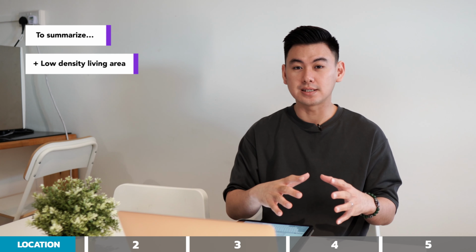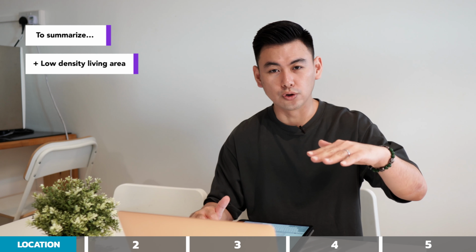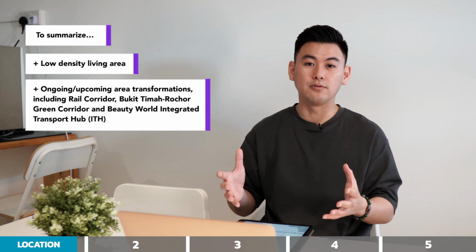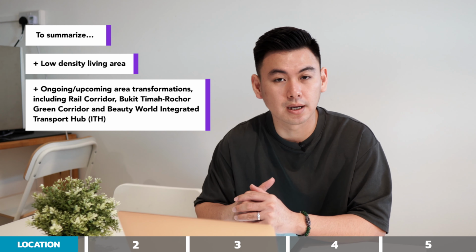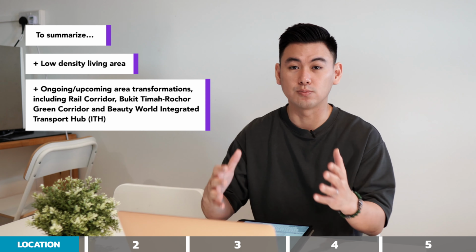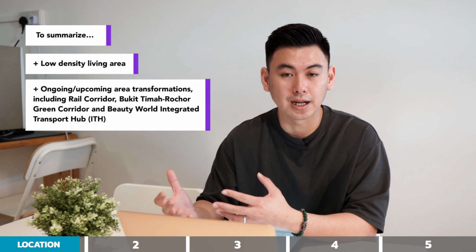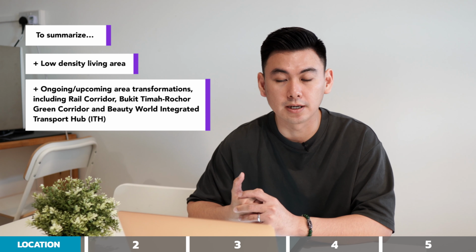So a quick summary. Now on the plus side, Verdale sits in an area with very low density living. Stories are very low, 6th, 5th story. And also you have several transformations happening in the area, including the rail corridor, the green corridor, right? The Bukit Timah Rochor Green Corridor. And also there are a few parcels of land that's yet to be sold surrounding Verdale, very near to Bukit Timah and Upper Bukit Timah area, as well as the integrated transport hub that's happening very nearby.